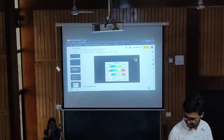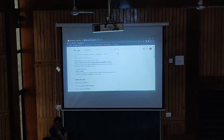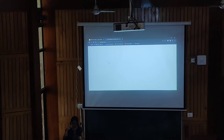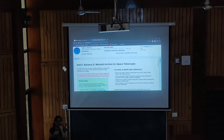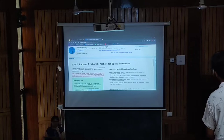So please do this along with me, go to Google and type MAST portal. And open it. The site will be a little slow. Now in this portal you have images from James Webb, Hubble, TESS, Kepler, any kind of space telescope, you have the images. Now in this we know that we are going to search for JWST, so let's go to advanced search.